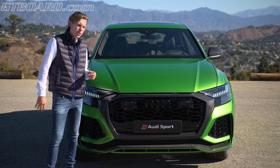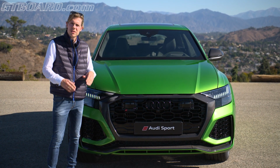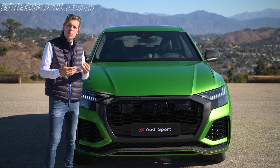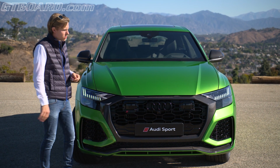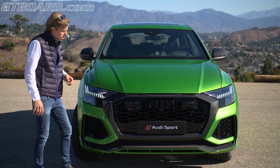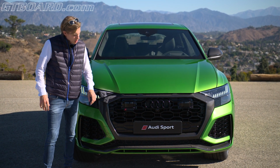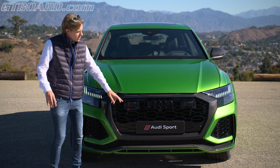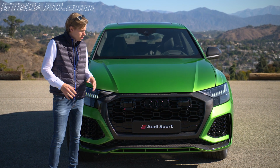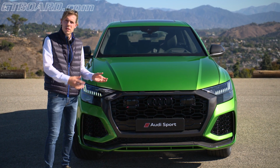And this has a reason, because from the design we follow the strategy that our RS models are a little bit motorsport linked, and they are designed more pure. And actually this fits also to the RS6, RS7, where you can find the same design language, basically. What we kept actually is the honeycomb grille, which is a little bit rougher and which is including the sensors we need for the driver assistance systems. So in general, a quite prominent grille, which sticks out and is special compared to the standard Q8.